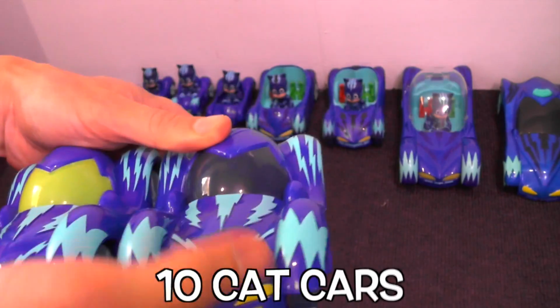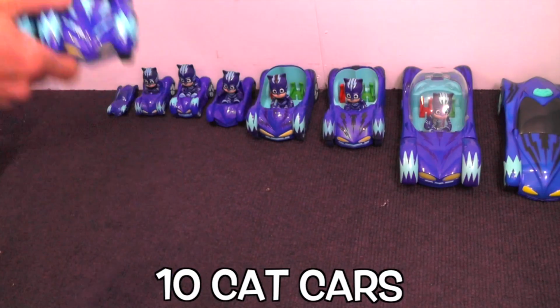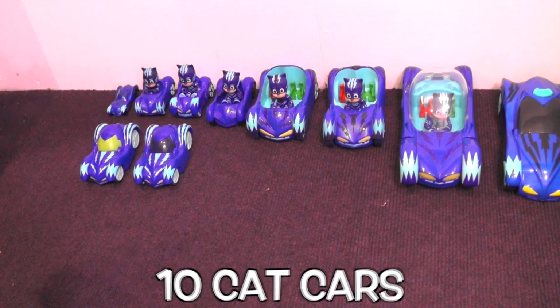Nice. And so you put these on the track, and as you can see, they whiz round and round and round. Really nice. We've enjoyed playing with those, and they're definitely nice additions to our cat cars. So 1, 2, 3, 4, 5, 6, 7, 8, 9, 10 cat cars. We've almost got through all of them, but there's one here now.